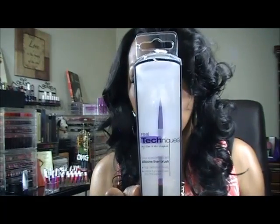Also from Real Techniques, I picked up their silicone liner brush. I have the Pixel one, but I've been hearing so many things about this one, and I definitely wanted to give it a try. It's only like $6.99, so definitely try the liner brushes by Real Techniques. They are amazing.